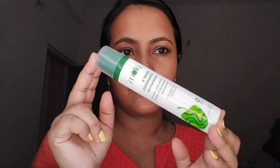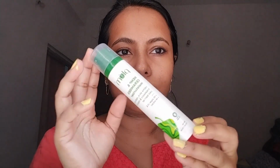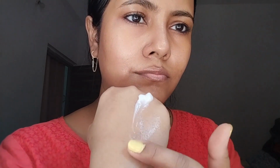So this is the lightest ceramide moisturizer I could find in the market. I was looking for a very light moisturizer for my combination skin and for summers. So it was very difficult, and you can see the texture of this is a new range from Plum. It's their hemp collection, and you can see the texture. It's very lightweight, watery, and I like this for my combination skin.